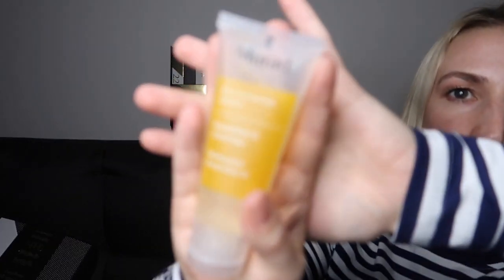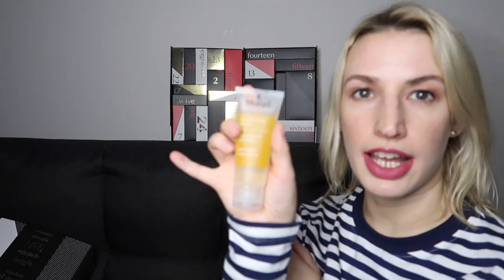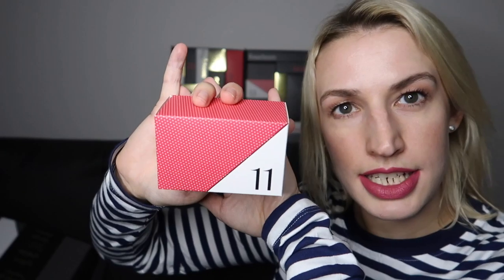So then we have got a cleanser. Another cleanser. It's by Murad. This one is the Essential C Cleanser Environmental Shield. So I think it's a vitamin C type one, and it's in a 45ml size. Haven't used this cleanser, but again, it's something everyone will need, so a good opportunity to try and maybe find a new favourite. Day number 11.